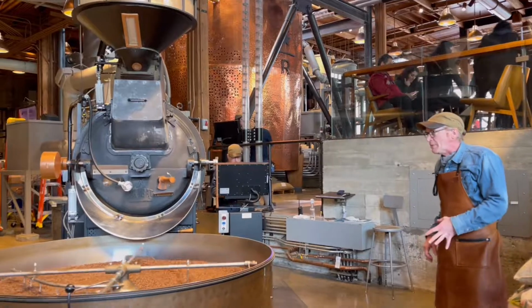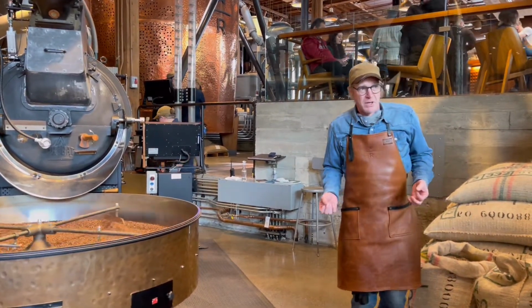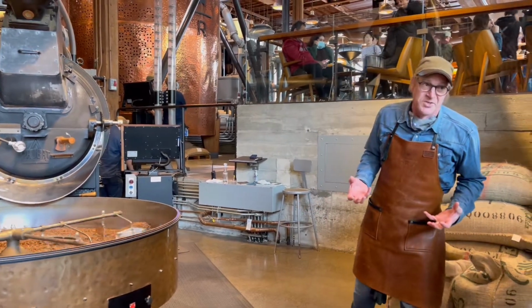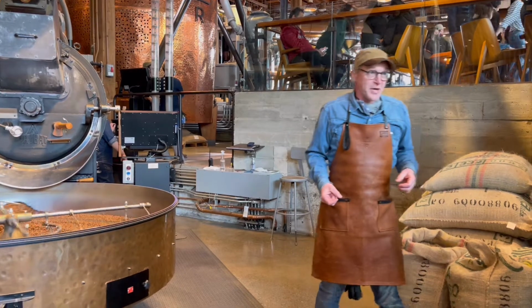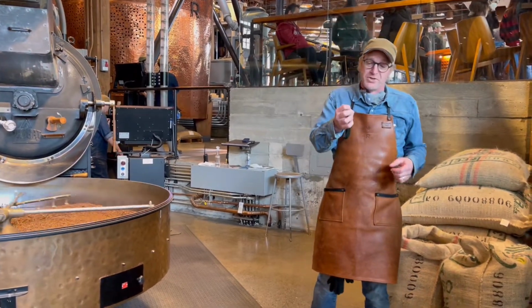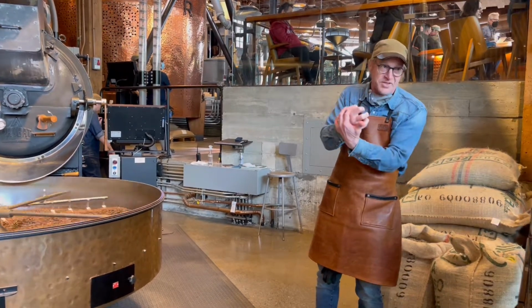What I'm doing with the bean is I'm heating up a little bit of liquid that's in that bean. Heat up liquid, liquid turns to gas, and gas expands. So we're blowing up that bean just like a piece of popcorn. It blows up, and the seam pops. We get that seam to pop, and oil escapes the bean.